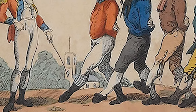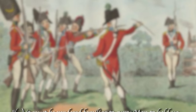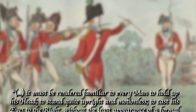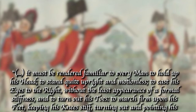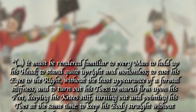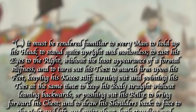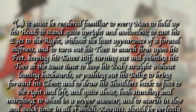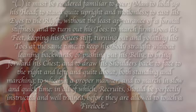Training would begin effective immediately, and it began with the most basic aspect of being a soldier, learning to act like one. Bennett Cuthbertson emphasizes the importance of expelling the clown from the gait and air of the new recruits. From Chapter 28, Article 2 of his book, "It must be rendered familiar to every man to hold up his head, to stand quite upright and motionless, to cast his eyes to the right without the least appearance of a formal stiffness, and to turn out his toes, to march firm upon his feet, keeping his knees stiff, turning out and pointing his toes at the same time, to keep his body straight without leaning backwards or pushing out his belly, to bring forward his chest and to draw his shoulders back, to face to the right and left and quite about, both standing and marching, to wheel in a proper manner, and to march in slow and quick time," in all of which recruits should be perfectly instructed and well-trained before they are allowed to touch a firelock.